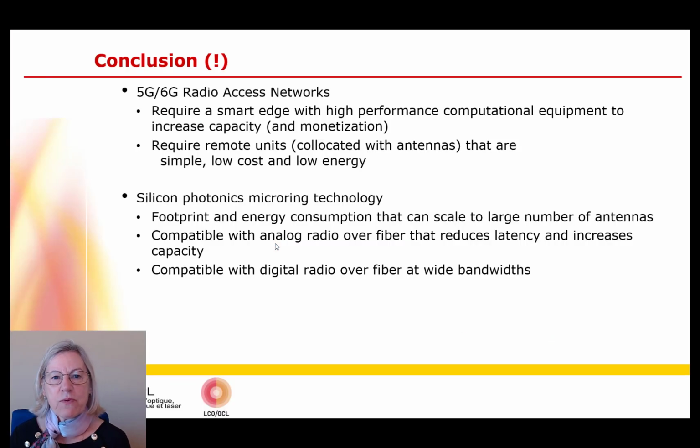So I'm going to start with the conclusion. Because I'm an academic, you can think of this as the thesis that I'm going to be defending during my talk today. My first proposition is that 5G and 6G radio access networks require a smart edge where we locate high-performance computational equipment, and this will allow us to increase capacity and, of course, ultimately make more money for the network operators. It also requires remote units.